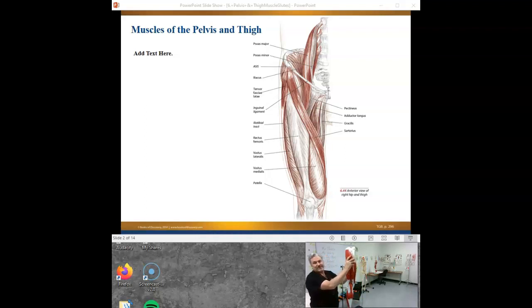Gluteus maximus. Here's medius, everybody. And then, if I can get it off, I think I can, there's minimus, way underneath it. Cool. I love that. Awesome. Thank you, Miss Hunter.